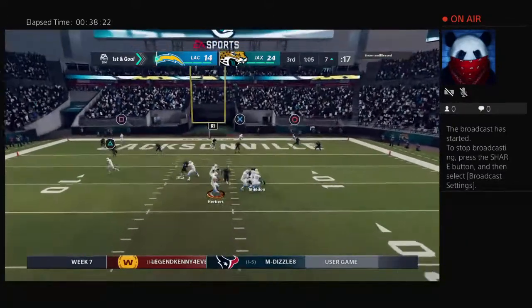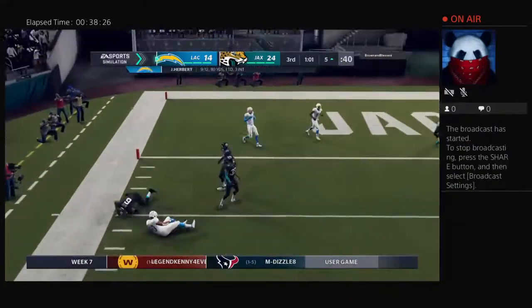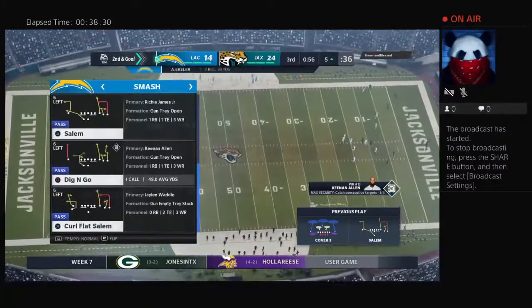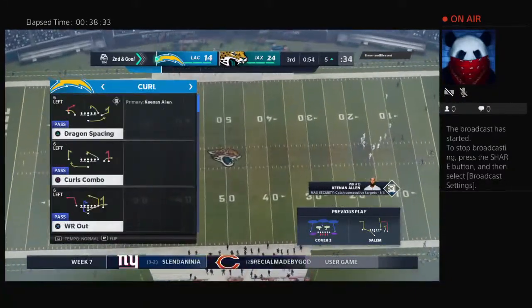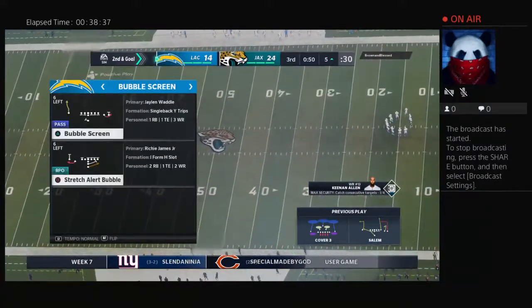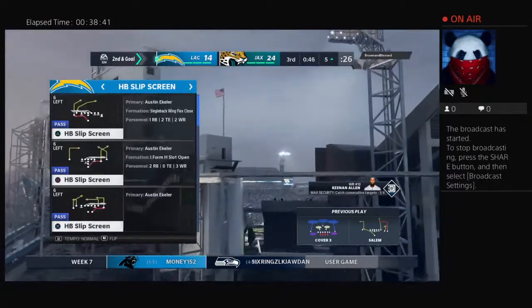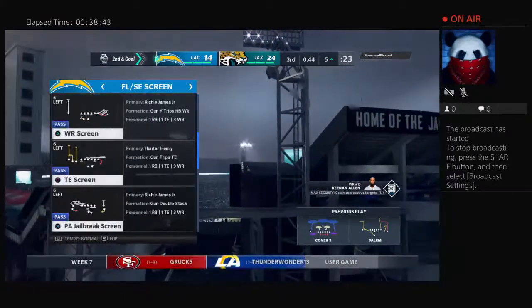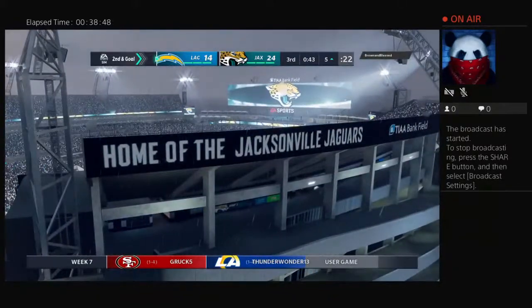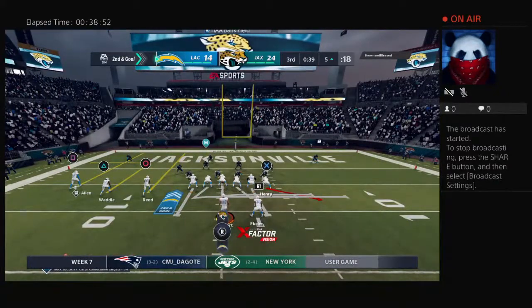Now Herbert with it, looking to pass. This will be caught at about the 5. And he's brought down right at the 5-yard line. Give him 2 on the play. That catch good for only a couple. At the 5-yard line. And the ball smack dab on the 5-yard line. Here's 2nd and goal.